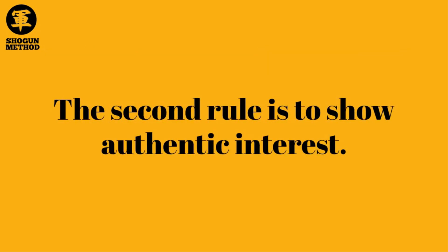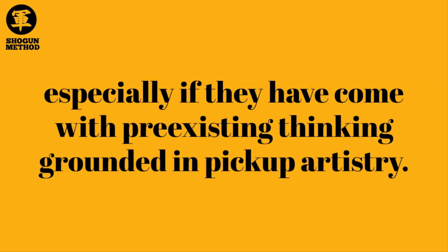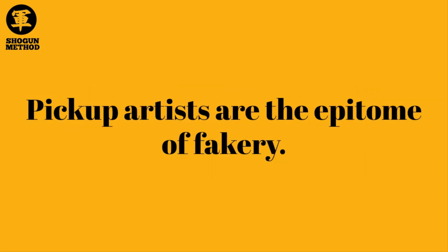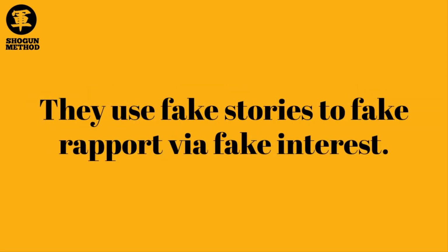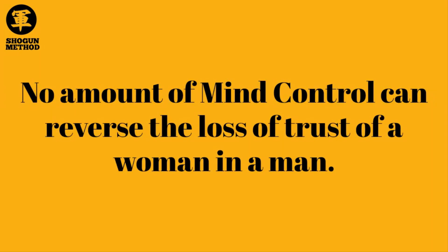The second rule is to show authentic interest. This is a simple rule, and yet it is most frequently broken, especially by new shoguns, especially if they have come with pre-existing thinking grounded in pickup artistry. Pickup artists are the epitome of fakery. They use fake stories to fake rapport via fake interest. The shogun's authenticity cannot be doubted, because once the woman discovers he's faking, all trust is gone. No amount of mind control can reverse the loss of trust of a woman in a man.